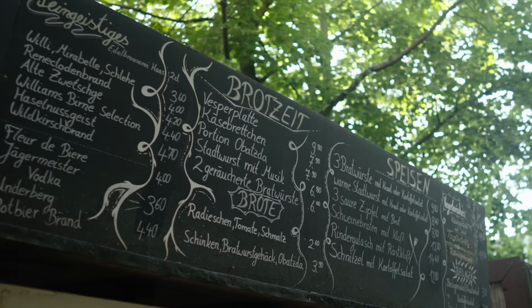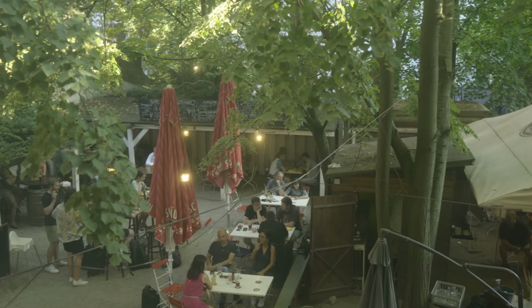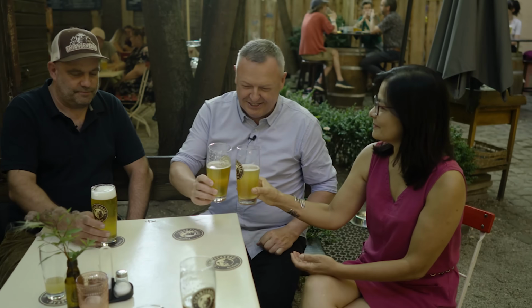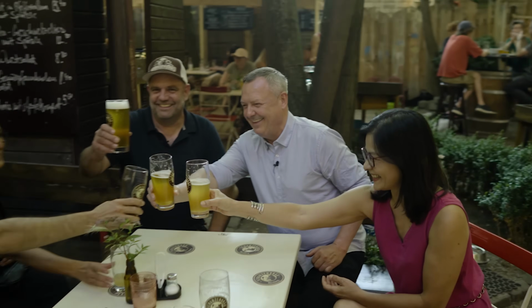This, of course, here is a beautiful beer garden where we are now today. That's a really big part of our culture. We grew up in beer gardens, we went with our parents to the beer gardens, and we had lovely food, lovely beers, and so we are glad that we are one part of this big community. Cheers, guys. Prost. Cheers, prost. Sláinte.